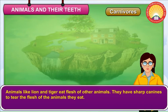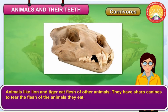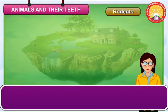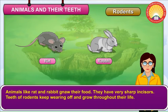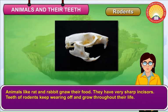Carnivores. Animals like lion and tiger eat flesh of other animals. They have sharp canines to tear the flesh of the animals they eat. They also have well-developed molars to chew and grind the bones and flesh. Rodents. Animals like rat and rabbit gnaw their food. They have very sharp incisors. Teeth of rodents keep wearing off and grow throughout their life.